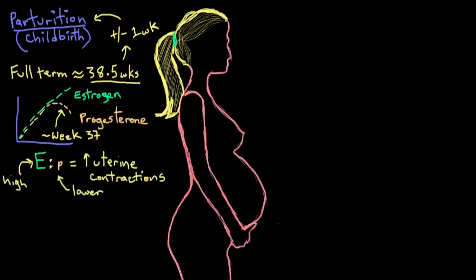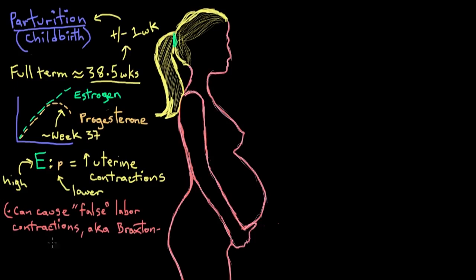And actually, some women feel weak contractions in late pregnancy due to the decreased levels of progesterone. It doesn't mean she's actually in labor, though. The baby isn't quite ready to be born. These contractions are just because of the decreased levels of progesterone, and they're actually given one of two special names. These contractions can either be called false labor contractions or Braxton-Hicks contractions.